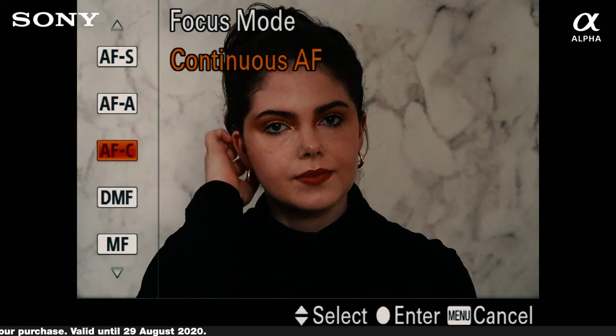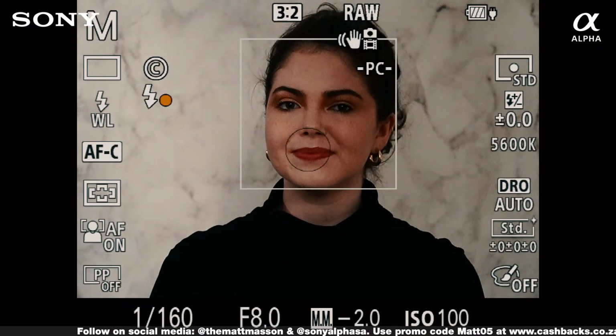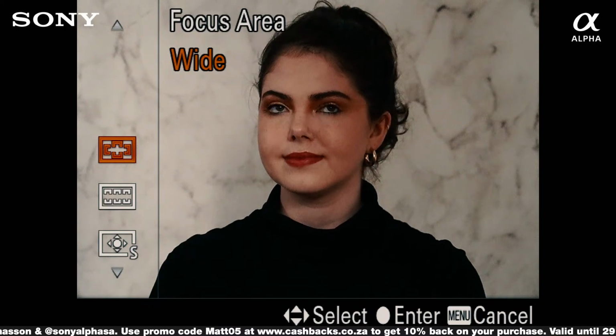Just to show you guys the settings that I'm using, for my focus mode, I've got it on continuous AF. I literally always have my camera set to continuous AF. The continuous focusing on this camera, this is the Sony a7R4, is insanely good. So I leave it on continuous, I'm not phased about that. The focus area in this shot, I'm leaving on wide, because we don't really need to be very specific, because the camera's got a really good eye autofocus. It's going to focus on the eye no matter where it is in the shot. And because I'm at f8, I'm going to get the shot perfectly sharp every time. I'm not even worried about checking the focus.